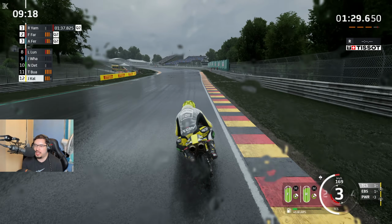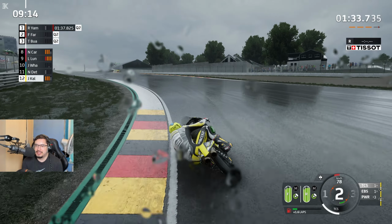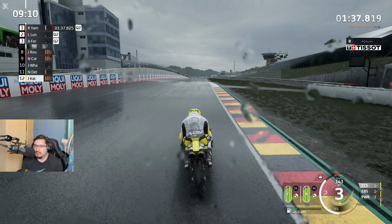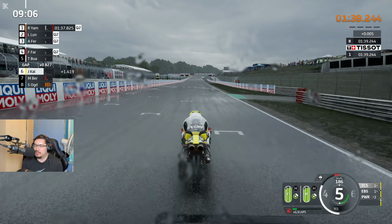The brakes so late, great for a last lap dive. And down the power nice and early. Make sure you don't spin up those wheels. And set at 39.2. We'll have to go again, Callis.